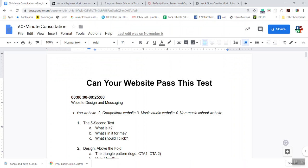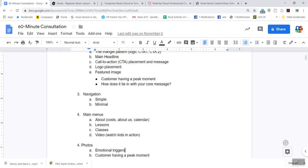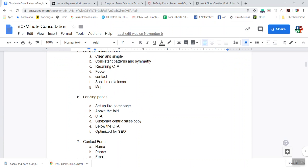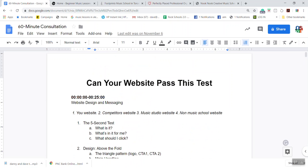We're going to look at whether your website passes the 5-second test. We're going to look at your above the fold design, your navigation, your main menus, your photos, your below the fold landing pages, and your contact form. We're also going to look at your sales copy. We want to see, is it customer centric or product centric? Hopefully it's customer centric. We're going to also see if you talk more about the benefits in your copy as opposed to the features of your program. And so here we go.